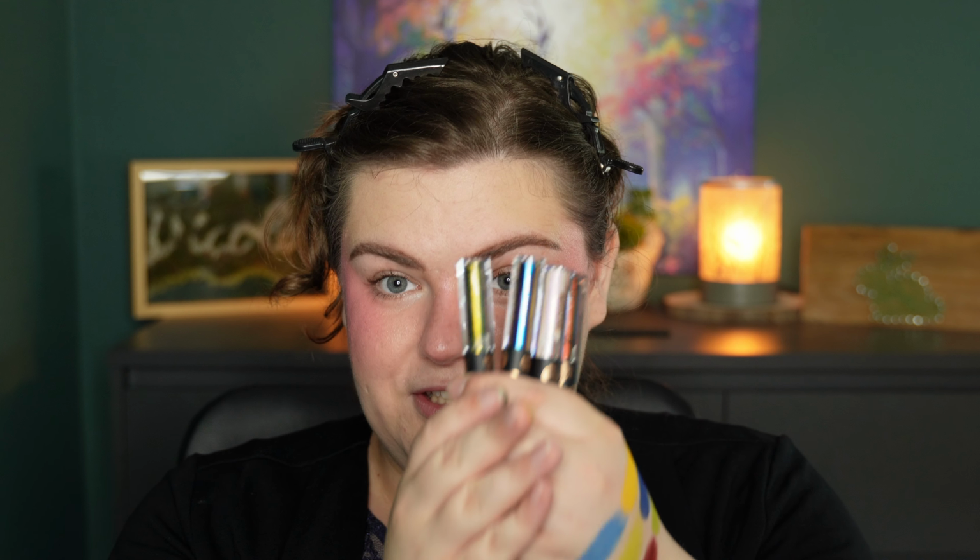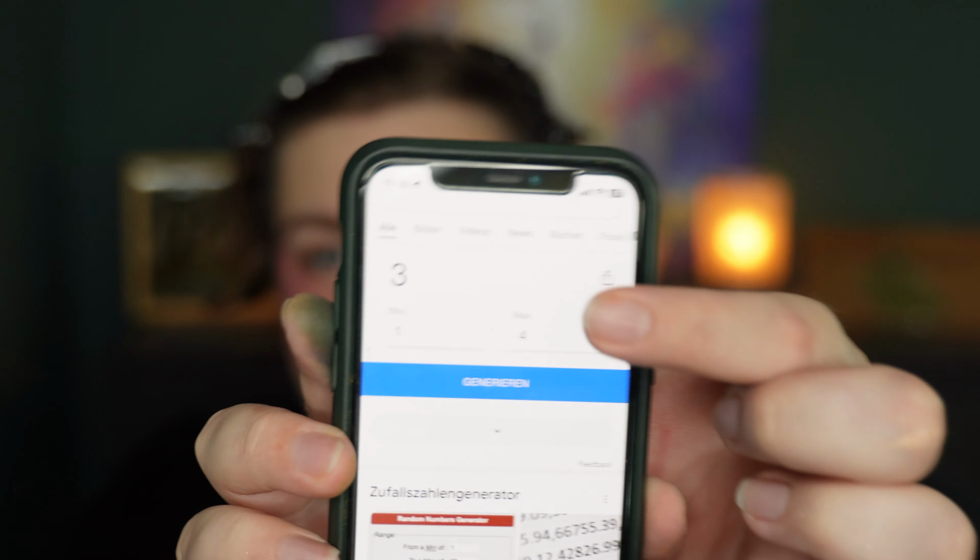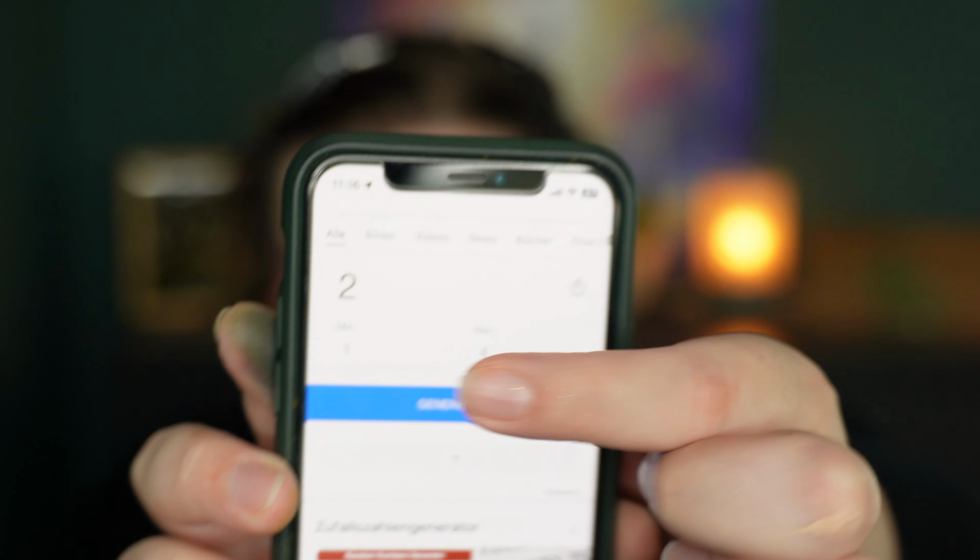This is an all matte look now, so I will choose at random one of the Multichrome liners that came with the set. The Katara Multichrome liner will be the number 1, then we have the earth one for Toph, fire will be the 3rd one, 4th will be the air one. Let's hope we get something nice. Did I click? We have number 2, which will be the earth liner.